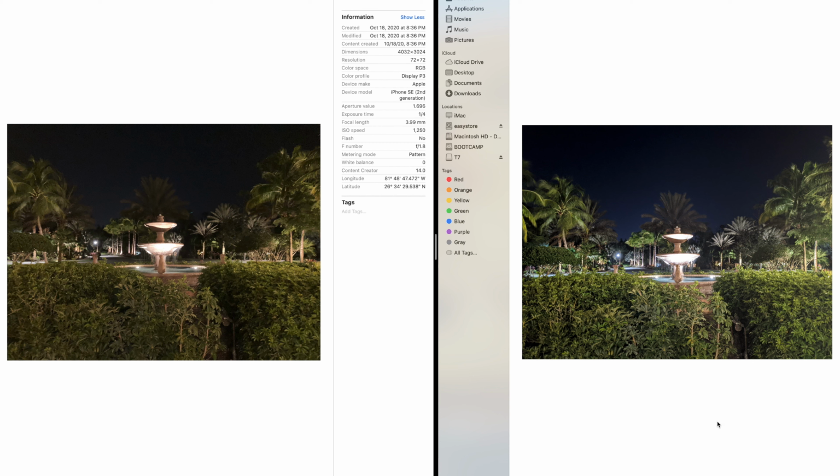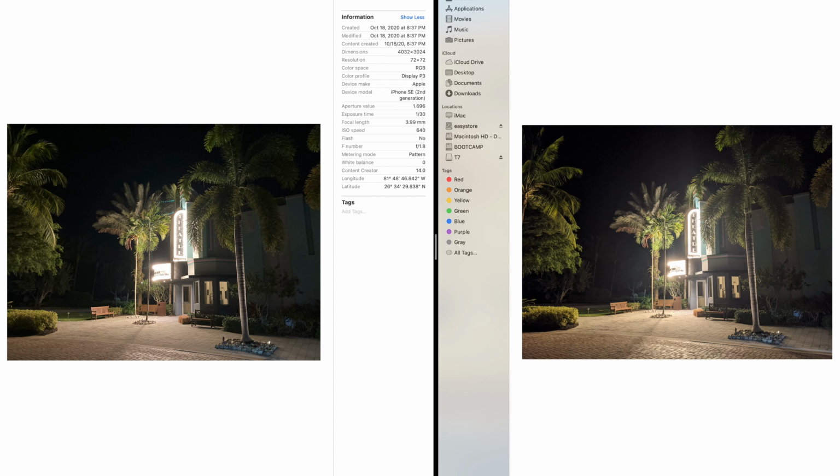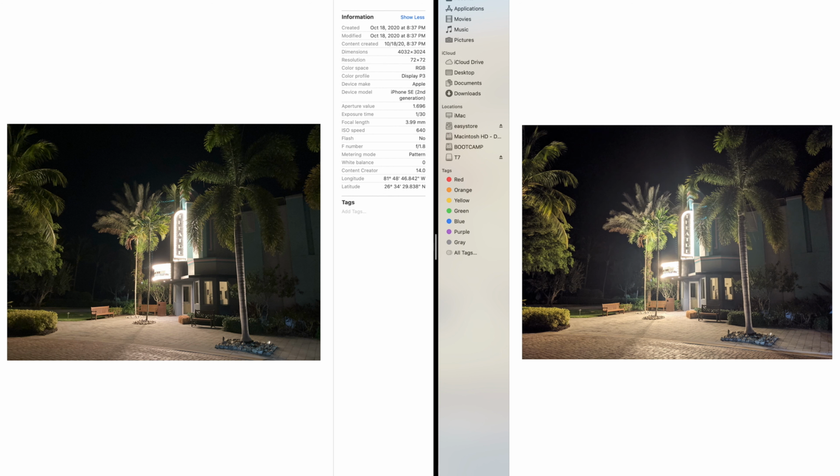But then if you go into night mode on the Pixel 4a, it just completely blows the iPhone SE 2020 away. But don't get ahead of yourself too quick, because there are some instances where I think the iPhone SE 2020 really does a great job at night.